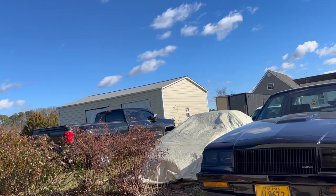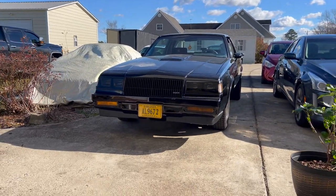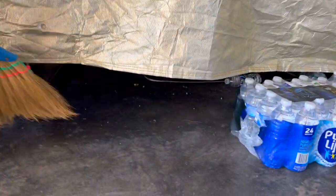Yeah. I'm gonna shut it off. But we're not gonna drive it in the snow. Definitely not. I'll drive it to work one day. Yeah. That's a good exercise. It takes me 30 minutes to get to work. Yeah. So. Also, lots of dirt, trash.